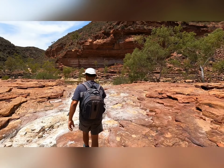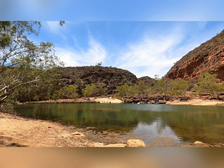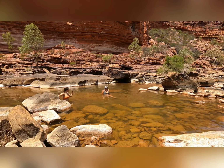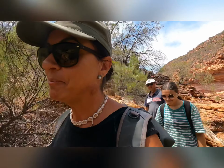So this looks pretty cool. There's a deeper pool down here. So we're having a little dip in here. It is nice. So who's excited for the hike back now? 3Ks in this heat.